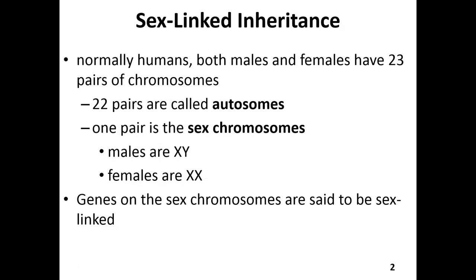is the sex chromosome, and the sex chromosomes can be identical. If you're female, you have two X's. If you're male, then you have one X and a Y, so they're not identical in males.